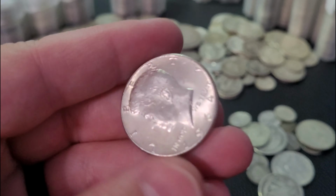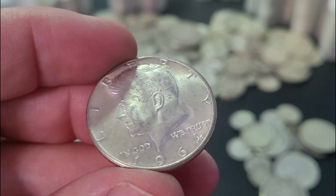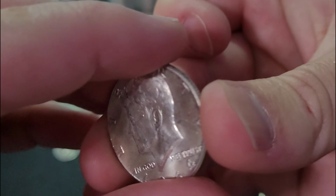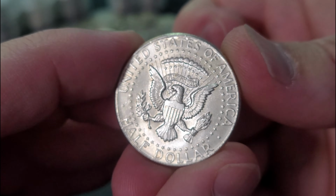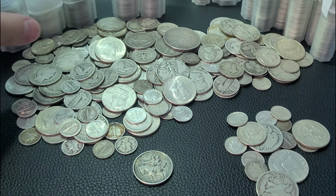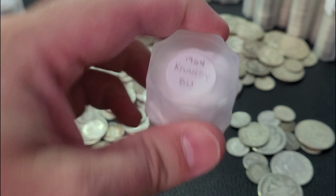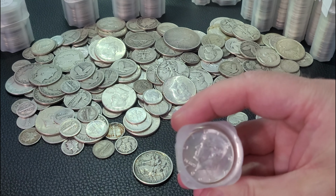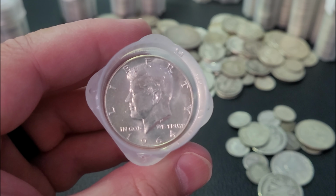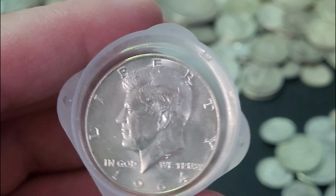We got another 1964 John F. Kennedy. This one's pretty nice. Not too bad, huh? 1964. Wow, that's nice looking, considering its age. All right, same deal there. Let's go ahead and grab, so we've got the BU Kennedys here that we're working on. Let's go ahead and pop that open because we still can. All right, so here are the BU Kennedys. So let's take a look at this one.